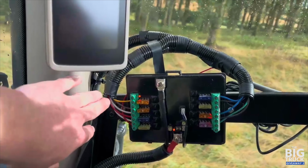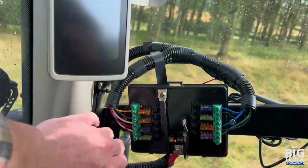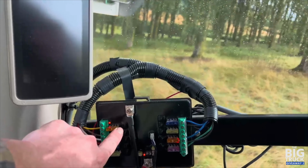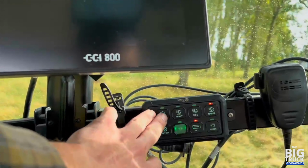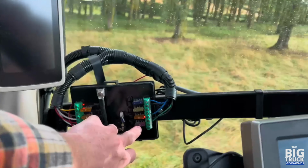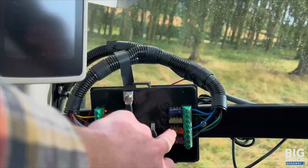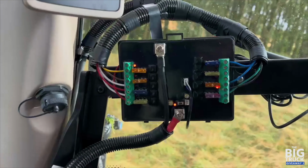In here, we can see my accessory wires coming into each of their slots. Each of these fuses represents one of the switches on the panel. We have four fuses each side, totaling 8 switches. Obviously, we have these lights on because these are the ones that I had active outside.